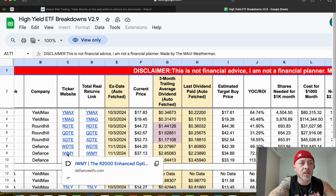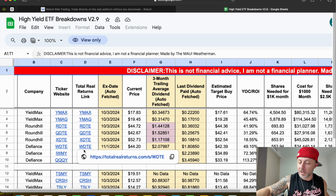Sorry. This is a good one right here, Rex Shares. You can go check them out, rexshares.com. This is another good one too, Simplify, simplify.us. And Neos is actually really good. Curve is good, curveinvest.com. So these are some of the big players when it comes to the high yield income space. Now let me talk about some of these ticker symbols and what they actually mean. And then after that, we'll get into how they actually make money to give to us.